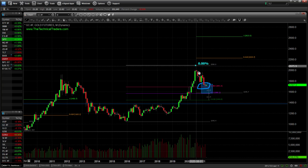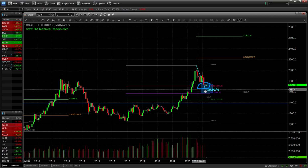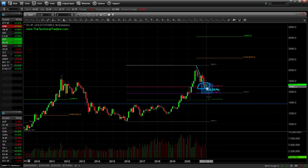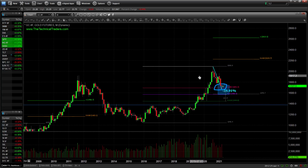If you look at how much gold has pulled back, it's down about 17%. You could argue almost 20% to the lows there. So you're getting it at a nice discount. Started a new bull market. It's pulling back, which is very bullish, and the upside potential here is quite dramatic. Another $1,000 an ounce from where it is right now. So that's kind of the view for gold.